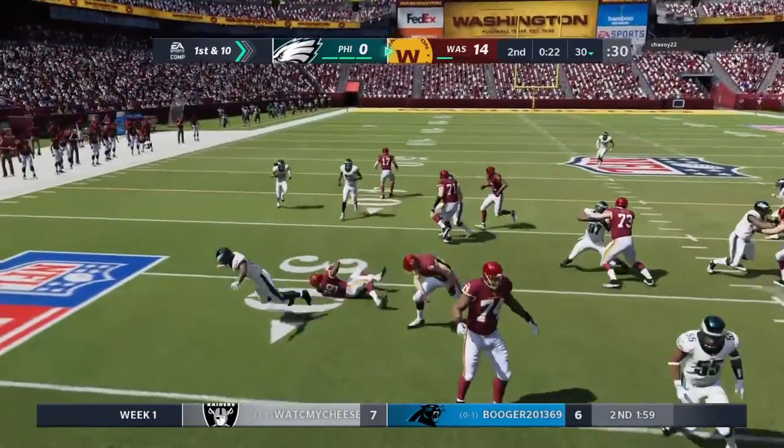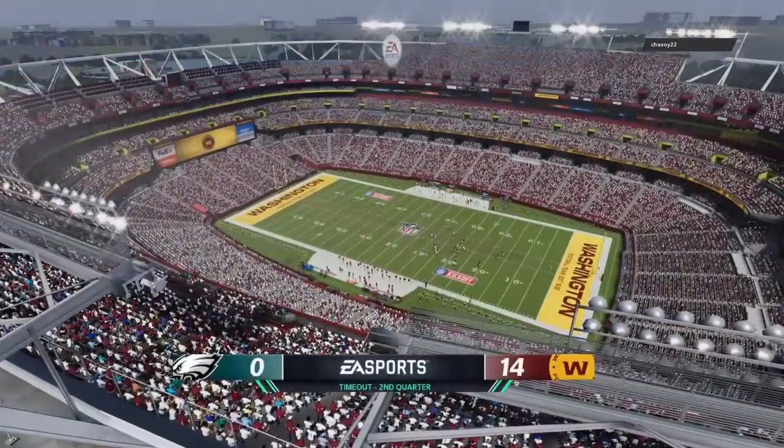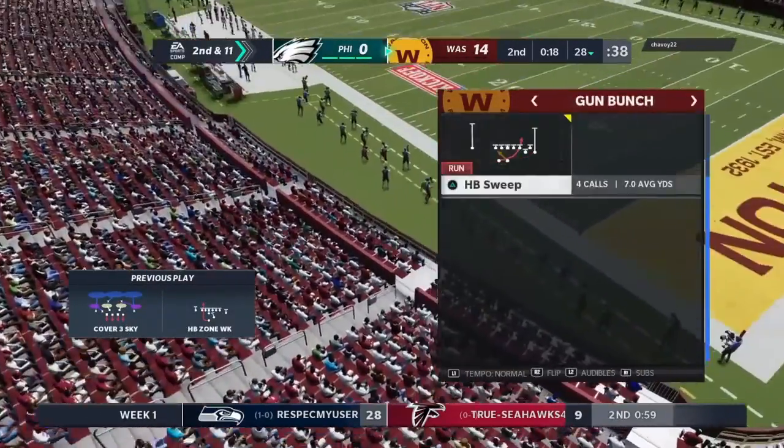This is Geis. He'll lose a yard there, and it's second and 11. The running lanes have definitely not been there for him here in the first half, and I don't think it's all been his fault. His offensive line hasn't given him much space. A loss results there.